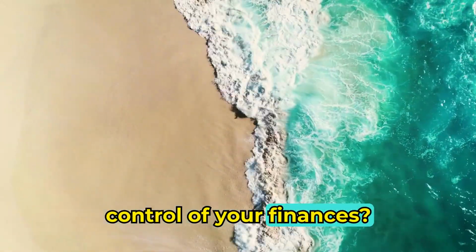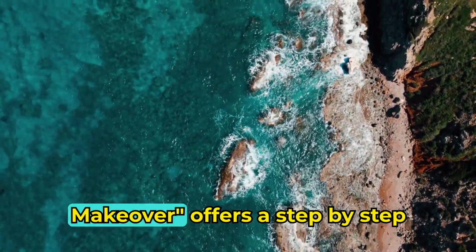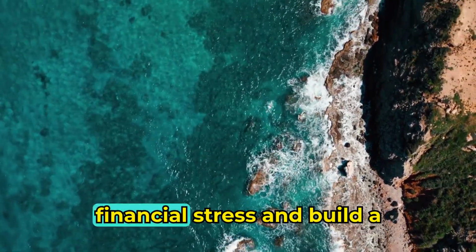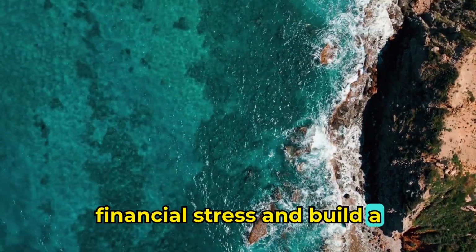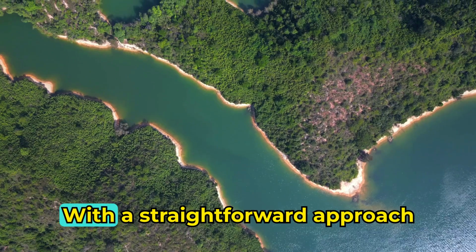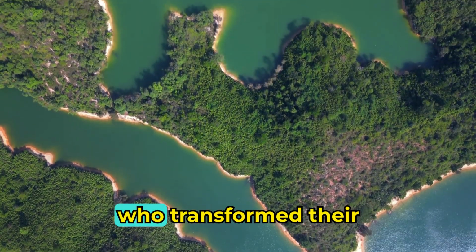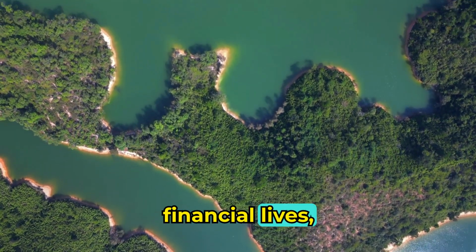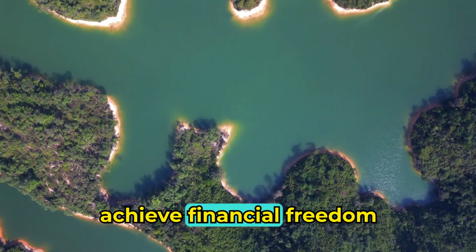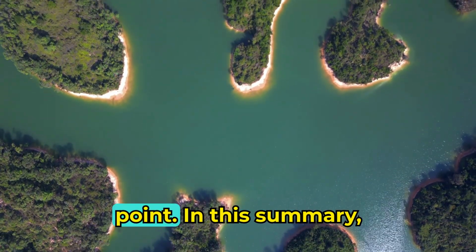Are you looking to take control of your finances? Dave Ramsey's The Total Money Makeover offers a step-by-step roadmap to break free from financial stress and build a future of economic security and peace. With a straightforward approach and real-life stories of people who transformed their financial lives, Ramsey shows that anyone can achieve financial freedom, regardless of income or starting point.